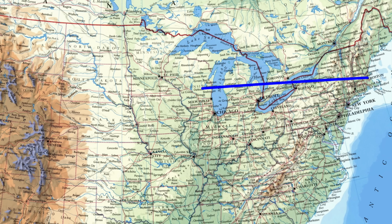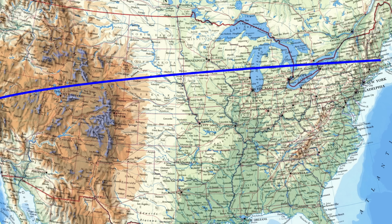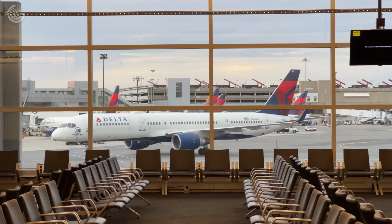2,704 miles separate Boston from San Francisco. It'll take us 6 hours and 12 minutes to make the trip, and all but the last few of those minutes were completely uneventful. It was a busy morning out on the ramp at Boston Logan.